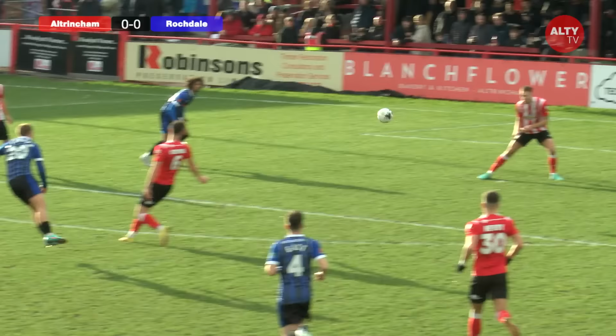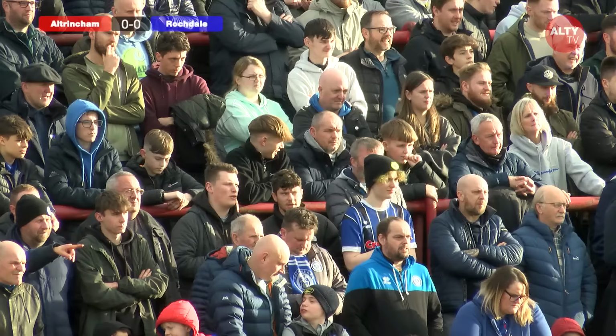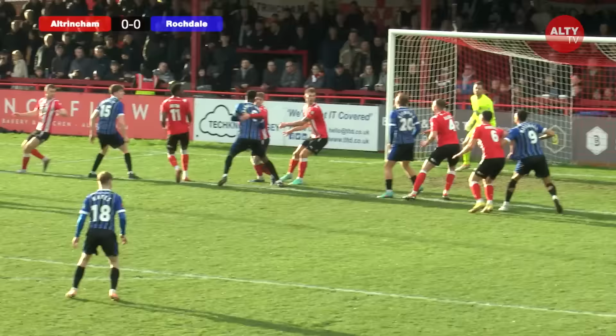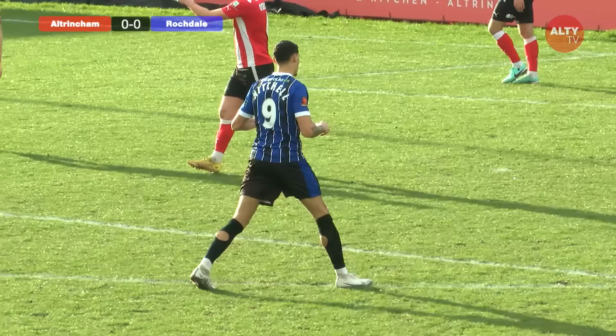From where we're starting, looked like that could have been making its way into the far corner potentially, so we got a really good little flick on it there. There's the header just wide from Cairo Mitchell, and we've probably had a little bit too much more space than we would have liked there.